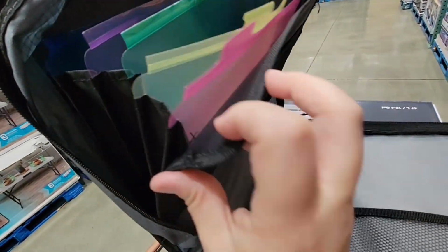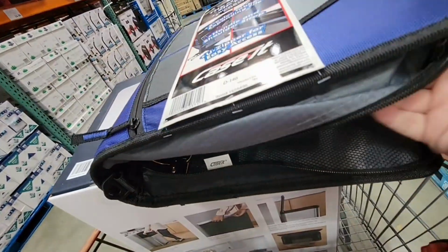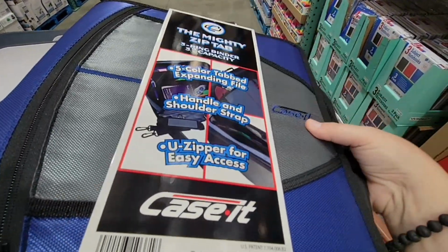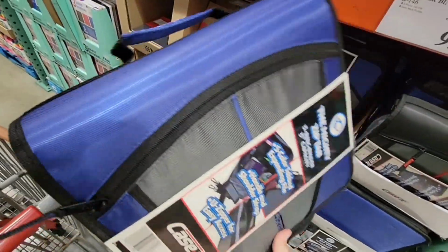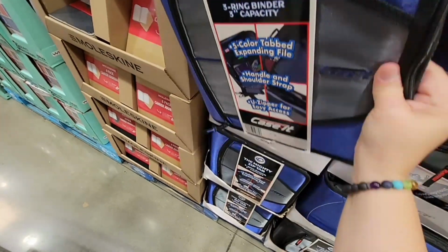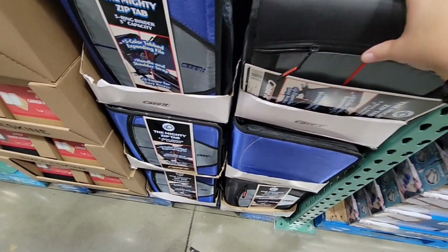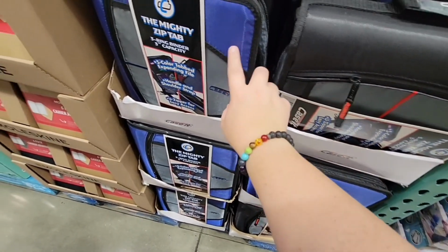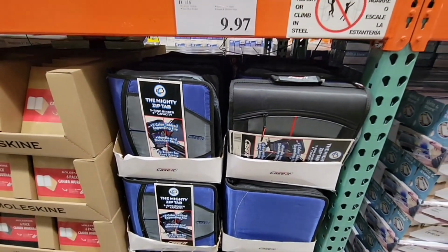Now, look how cool this is. It has dividers here, pockets. And like I said, the 3-ring binder has a pocket in the front. It's a way to easily keep things organized. This could be for school, maybe for your office. And you get two choices. You have the gray and blue, and then you have the black and gray. I mean, they're both the same. Just whichever one you want.